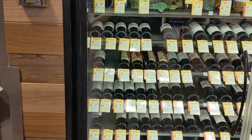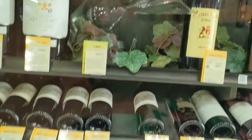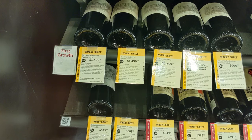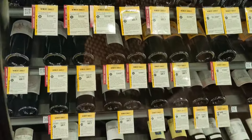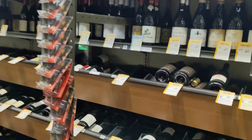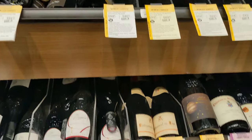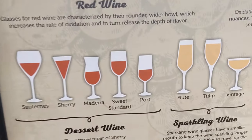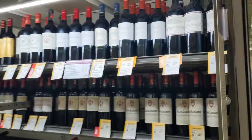Here's some of the really high-end stuff. It's a $1,500 bottle of wine right there. As you can tell why it's the high-end store. Our other store has high-end wines, but I don't think they have too many $1,500 bottles of wine. That's for show. I'm not gonna spend, like I said, a lot of time in the wine section just because, you know, it's not our thing, but I will show you guys some stuff.